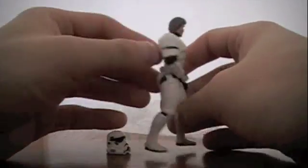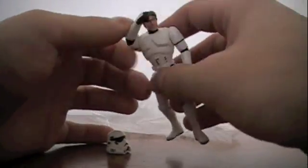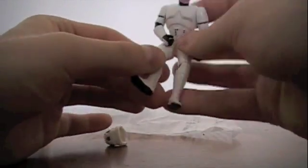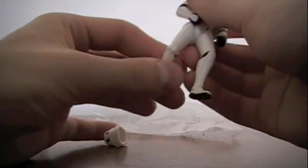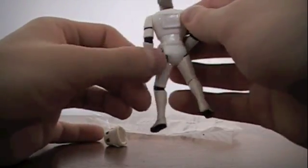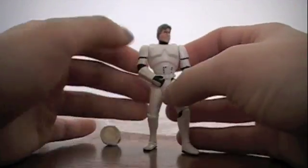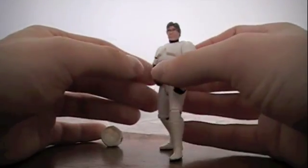As you can see, the figure itself has standard articulation. He can sit. His legs don't go all the way back just because of the armor here. It keeps it from going all the way back, but then why would you want Han Solo to do splits?